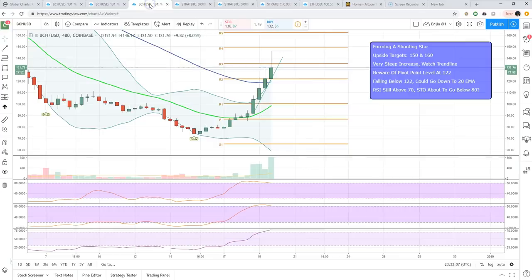So let's also look at the 8-hour chart. Looks like we're forming a shooting star here. But the next targets for the very near term, that is 150 up here and then 160 up here, and these are pivot points, these brown lines here. And keep in mind that we've had a very steep increase here for the last 4 candlesticks.